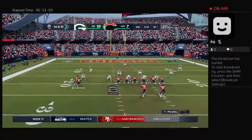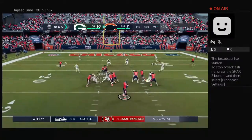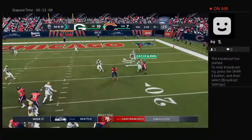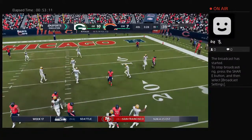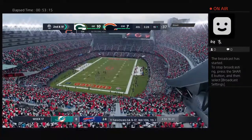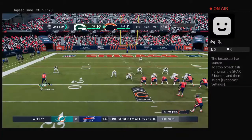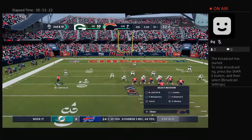Mike 51. Here we go. Here's Foles, and this is incomplete. The timing a bit off that time as that one falls to the ground. After the incomplete pass, here now is 2nd and 10. It's going to be a long day, offense.